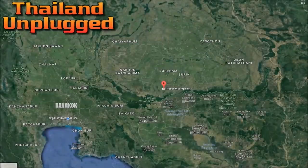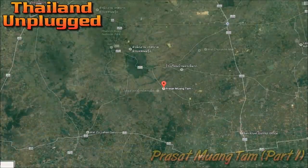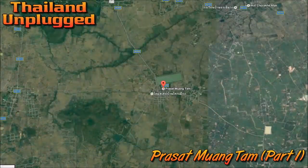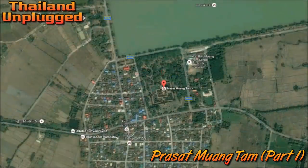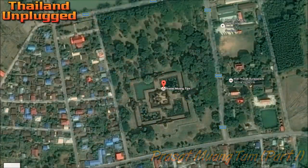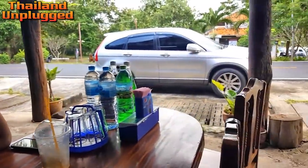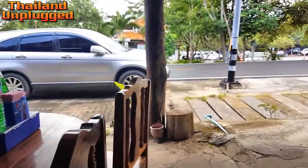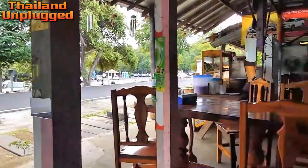Hello there. Today we're visiting Prasat Muang Tam. It's about a 4 or 5 hour drive from Bangkok, but it's well worth the travel and the time spent to get there. It's fantastic. Very nice. We're just going to have some lunch before we venture off again to the next temple.